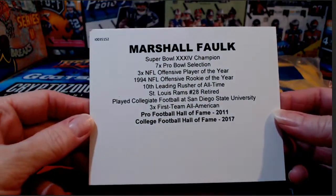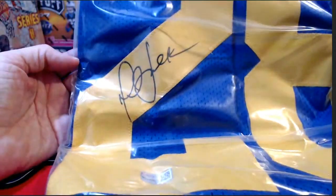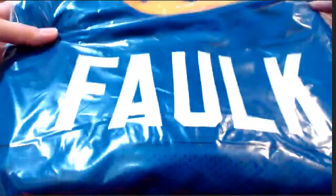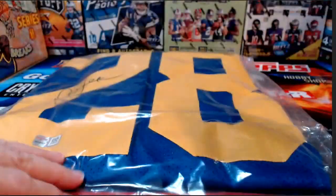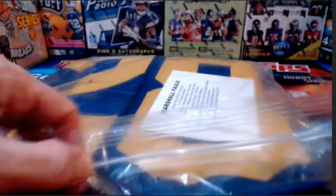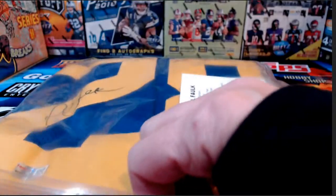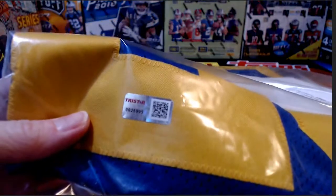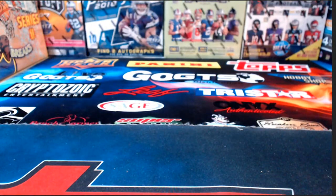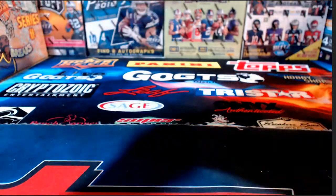Marshall Faulk, that's going to the Rams. And there is your Marshall Faulk autograph and your TriStar hologram authentication. Doesn't look like we have a TriStar paper authentication, but that is honestly not a big deal because, as I explained before, they're completely generic. So it doesn't matter really that that's not in there. The thing on the item, that's the part that matters. And that is sitting there. So that's the part we care about. All right, we are Rams, Patriots, Lions up to this point.